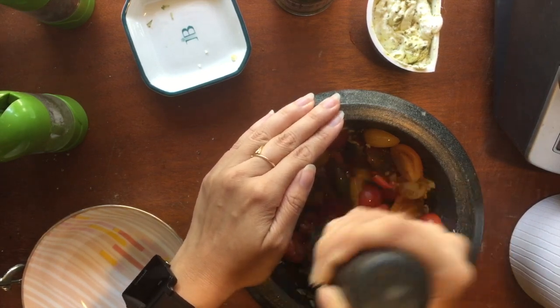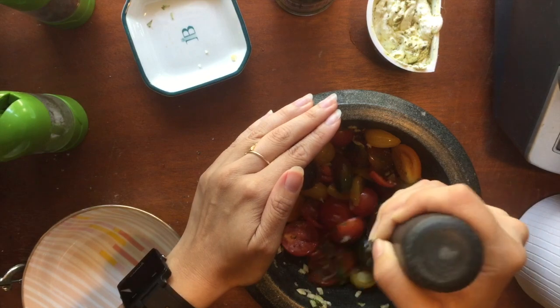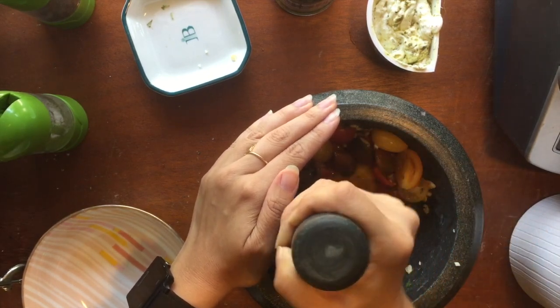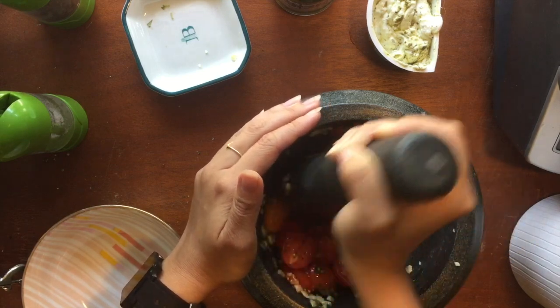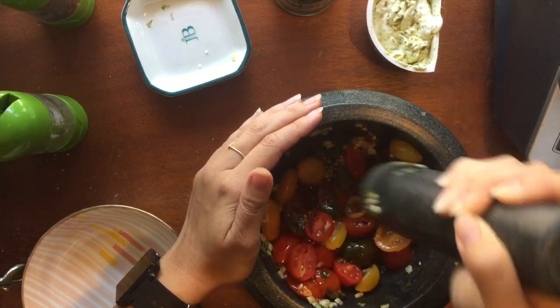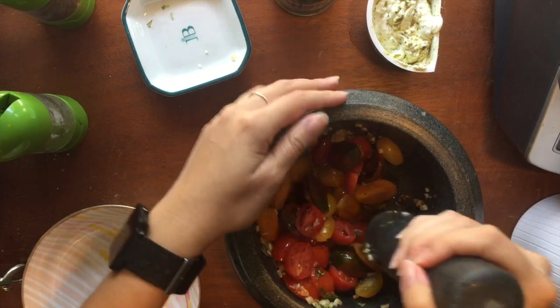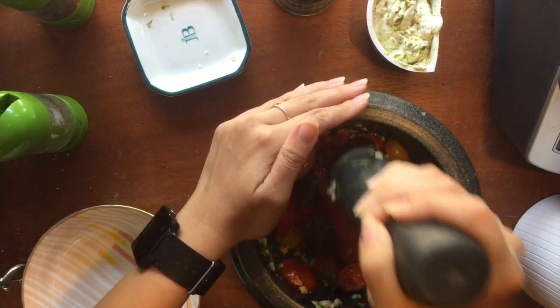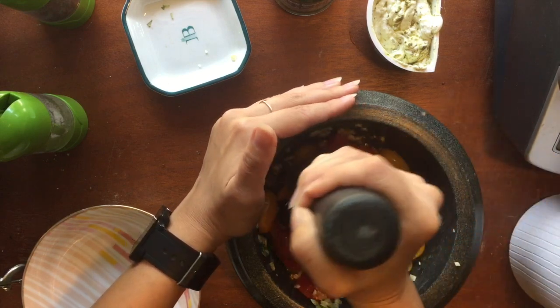And again, later I'm going to cook this down so that it gets almost stew-like. Some of this water is going to evaporate, and it'll just be nice and thick. You'll be able to slather it all over that toast, and it's going to be so freaking good. All right, I'm gonna have to wash my windows after this because tomato juice is everywhere.